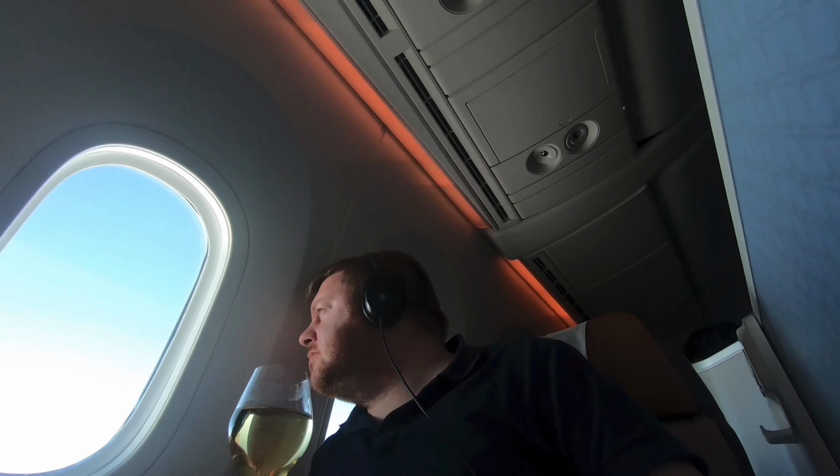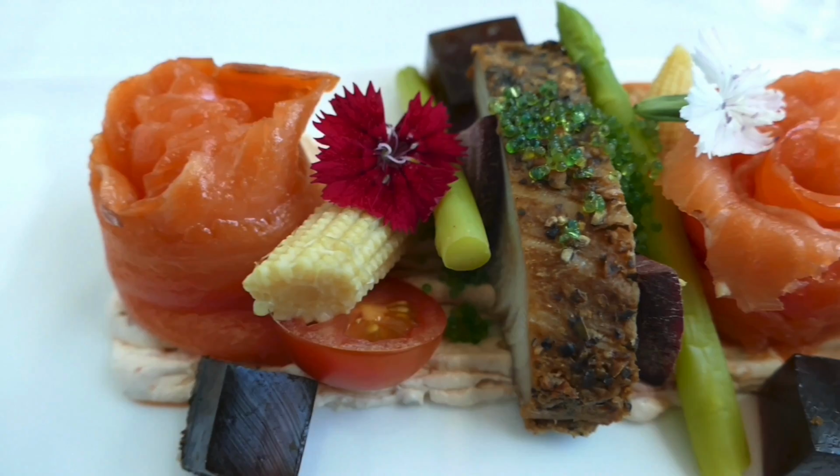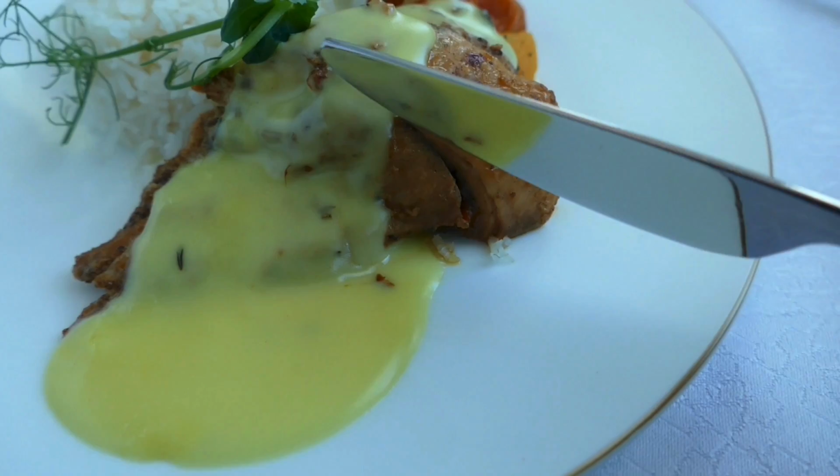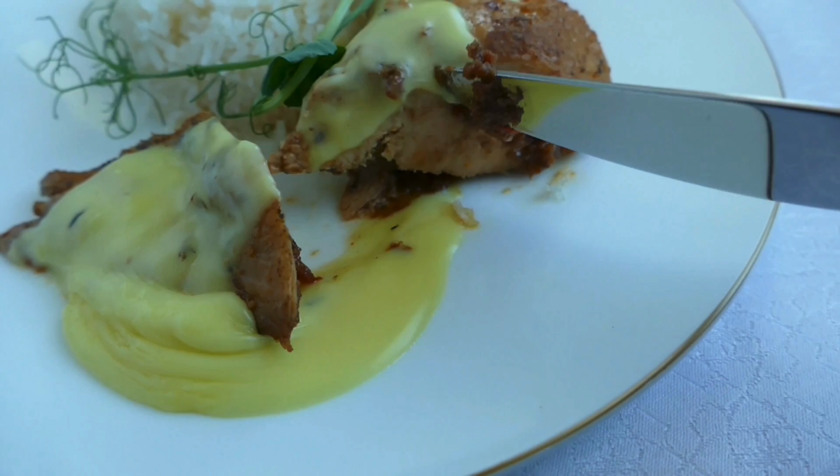The salmon and kingfish starter was beautiful, such a difference between this and some Western carriers' presentation of food. And the stuffed chicken breast with saffron was tender and moist. Outstanding airline food yet again, and I am so glad I made a special effort to try this airline after numerous recommendations to do so.